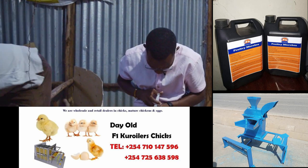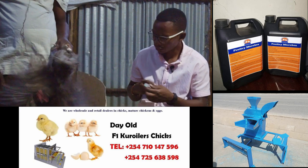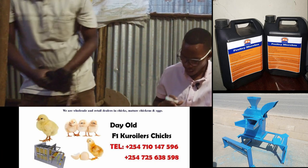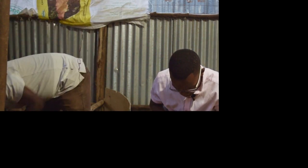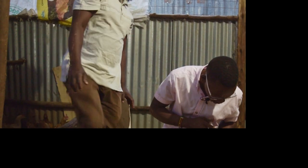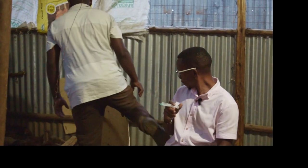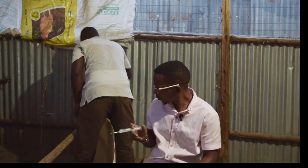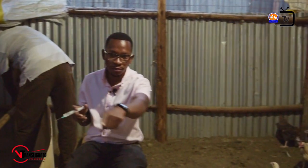And we said it's 1 ml. This one's very big. 1 ml per bird. Make sure the one which is not like that, so. Now, if you can see, make sure that one does not come this side.